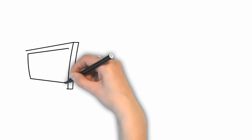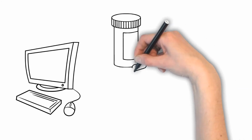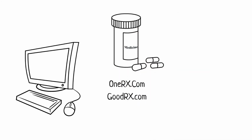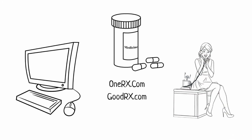You will want to shop around when you need services. Check with your carrier to compare costs of different doctors and facilities. They don't all charge the same amount. Seek out pharmacy programs with free apps like OneRx and GoodRx. Before you have services, negotiate with your provider. Sometimes they'll give you a cash upfront discount.